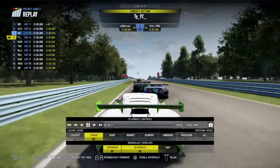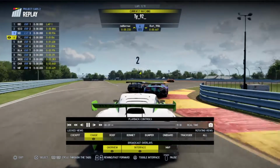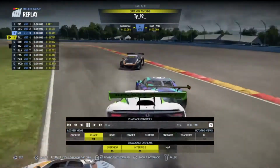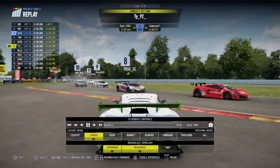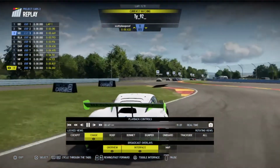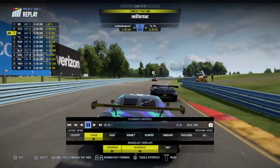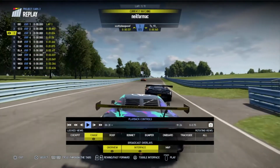Let's watch what happened here. Watch, Neil nearly goes for the overtake on the inside, but he's not really alongside enough. Scott turns in, doesn't realise he's there, and then there's contact between the two. TY gets hit from behind, so all the cars are trying to slow down, and that puts him at the back of the grid. But we'll get another view on that incident just now. Okay, here's another replay of that incident then, but we are going to slow things down here.